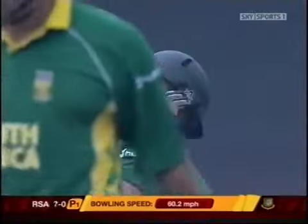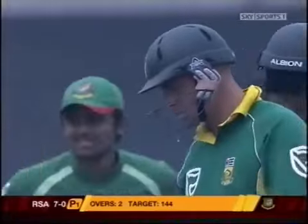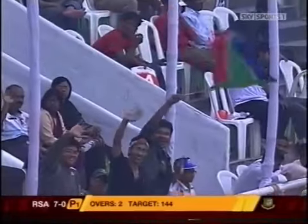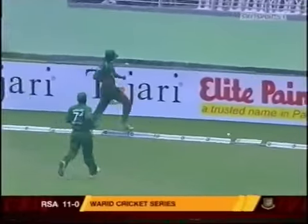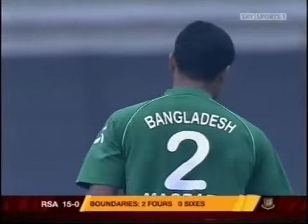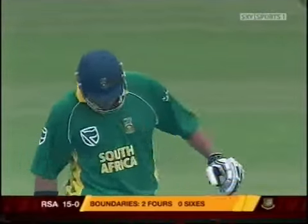He's gone, he's used his feet, and it's 4. Didn't get elevation, but he connected superbly. 4 to end the over, 7 without loss. Herschel Gibbs doesn't like to be bogged down, using his feet there. Good strike in the end. He's gone for it, and he's got enough on it to take it over the infield and into the fence. So they're going to attack as well. They like to play their shots against the new ball, Graeme Smith and Herschel Gibbs.